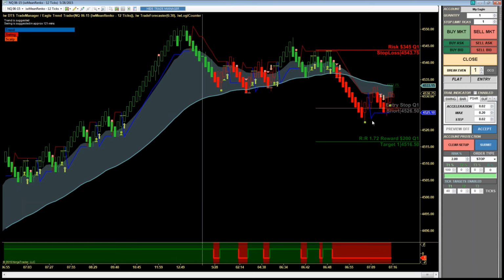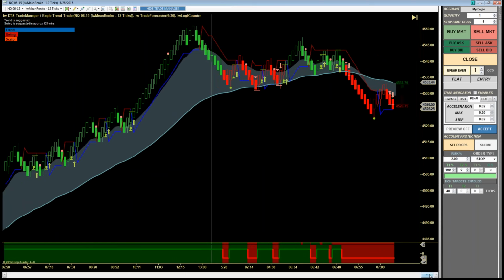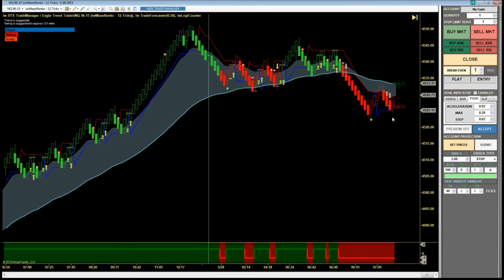Now, that's not to say this trade won't work out, but had I waited for the ATR to flip over, I would not be in this trade yet. I would have needed this bar right here to close low. That would flip the ATR over, and then I could have entered below the low of this bar right here. So we're going to pretend that this bar closed down here. That would have flipped the ATR over. Then I would enter below there and maybe set up a trade like this.